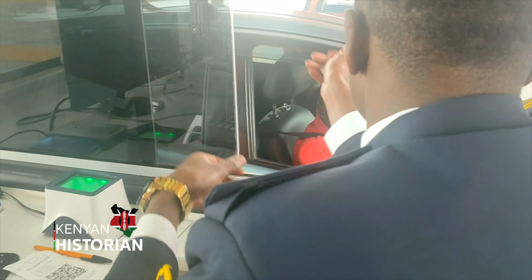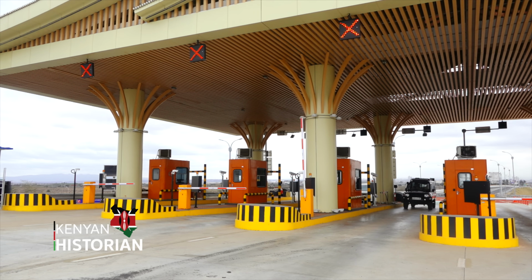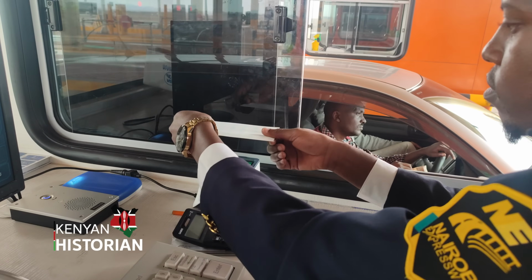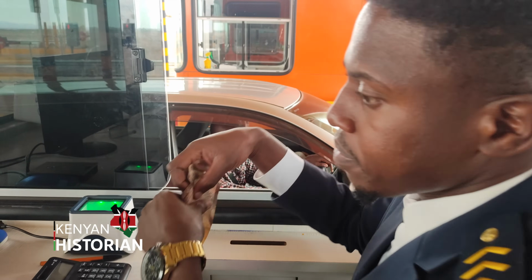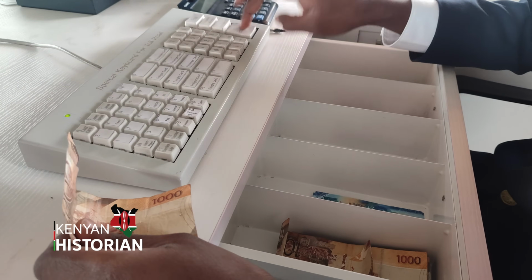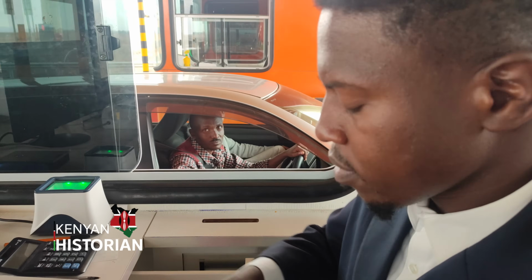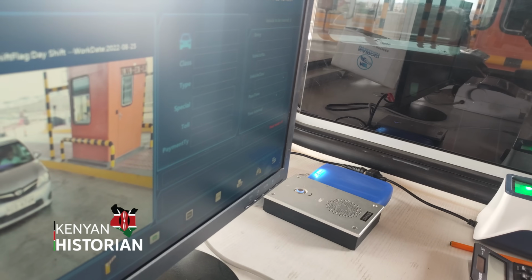Good afternoon. Welcome to the Nairobi Expressway. Please wait. The expressway employs 3 payment methods. Please pay a total of 180 shillings. In the cash system, a motorist joining the road is issued with a payment voucher at the entry toll station, and upon a successful journey, he pays cash at the exiting toll station. Have a safe trip. Bye.